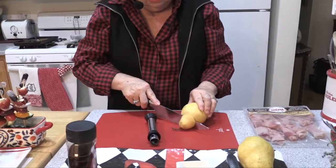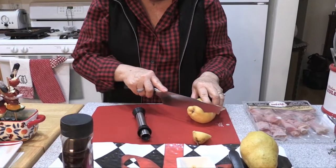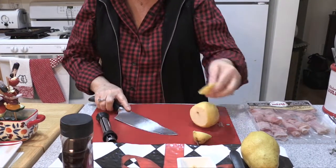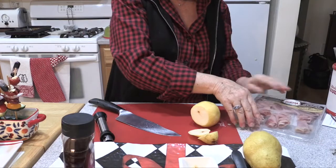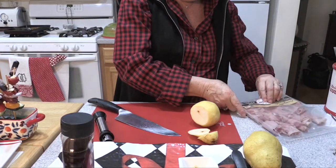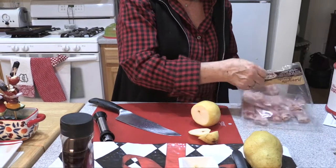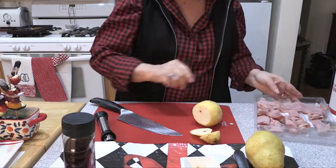And let's start. I'll show you how we're going to do this. We're going to cut the ends off both sides of the pear. And of course, you want to use your prettiest platters this time of year. And I have some prosciutto, Italian prosciutto. And I've done these ahead of time. And you don't need a lot.